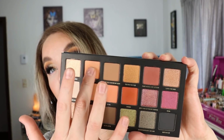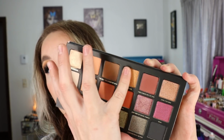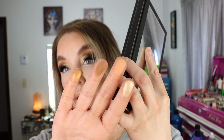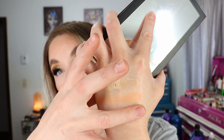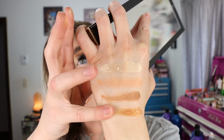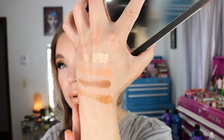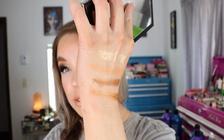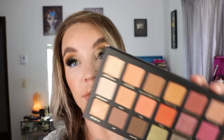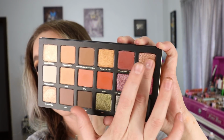I've worn it a couple times, and again, I've had much better luck with this palette than I have with the previous two, which were really not that wonderful. I had originally expected so much from the Haus Labs brand, and for me the items that I had purchased up until just recently have just kind of not been doing it for me. But hopefully you can see in the swatches here whether or not this is something that you will like.